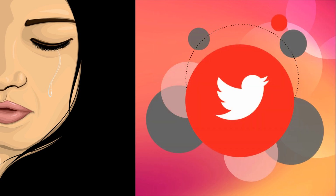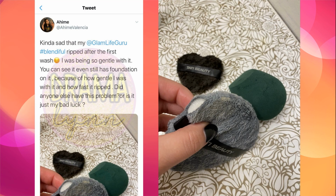Disappointed customers have taken to Twitter to express their sadness as well as to make Tati and Tati Beauty aware of a potentially major issue. One customer tweeted, "Kinda sad that my Tati Beauty Blendiful ripped after the first wash. I was being so gentle with it. You can see it even still has foundation on it because of how gentle I was with it and how fast it ripped. Did anyone else have this problem, or is it just my bad luck?"